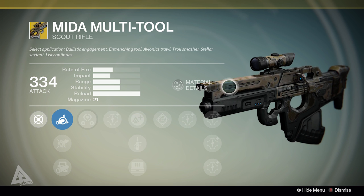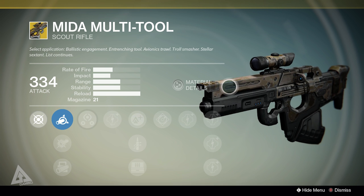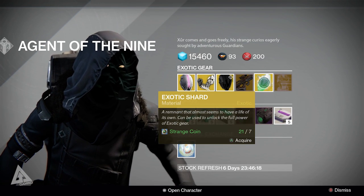Obviously we don't know what the map is this week until this evening, so it might be worth picking up in the event it's a slightly longer range map. Either way, it's still definitely one of the better exotics, so if you do not have this, I do personally recommend picking it up.